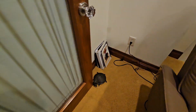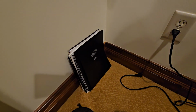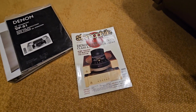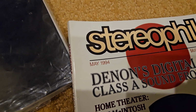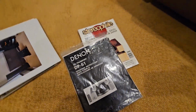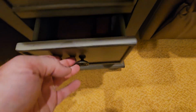Finally, just want to show my geekiness here with the records and literature that I have. Those are all the manuals for the equipment. This is the Stereophile back issue that I got off of eBay, circa May 1994. These are the owner's manuals that came with the Denon. Oh, I just have to show you really quick on the Denon. So cool. This is for the remote, and this is for the platter that goes on top of the CD. So those came with the Denon.